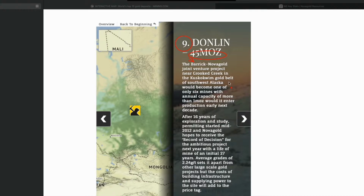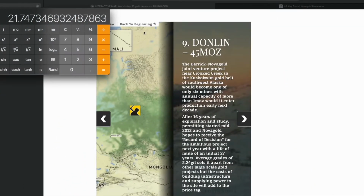They're the second big dog after Newmont. And what do we have? The capability to produce 1 million ounces a year. That's up there. So you've got 27 years of mine life. Okay, so that's your T, your time, when we're figuring this out. So we've got 45 million ounces, a half ownership in that, so 22.5 million ounces.